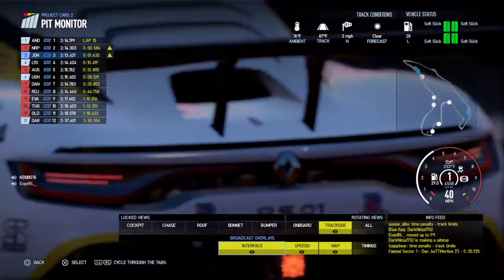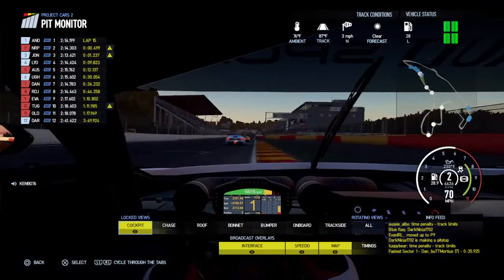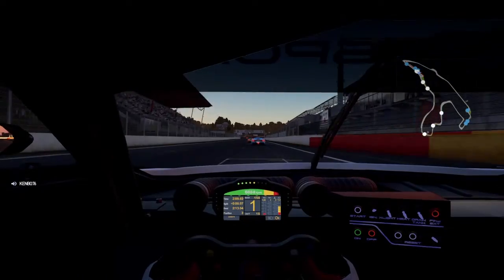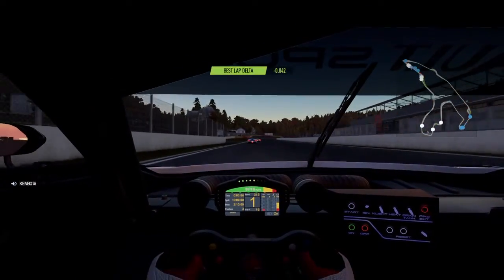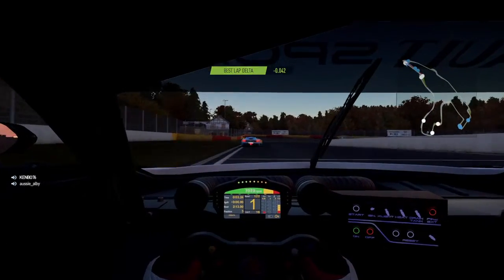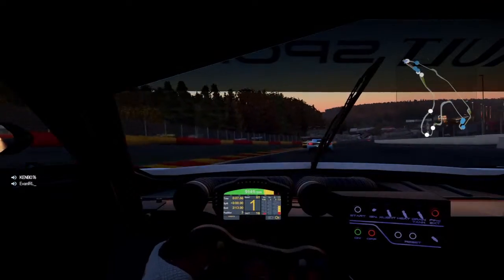Let's see what Johnny's up to. Let's go on board with Johnny and see if he can make up any time here with NRP and Andy. Riding in the cockpit with Johnny right now. Get rid of this interface. You see the sun now behind the mountain on this part of the track. No more sunshine, so the track temperature is going to start dropping a little bit. The traction is going to start coming back to the tires here after all these laps, ladies and gentlemen.